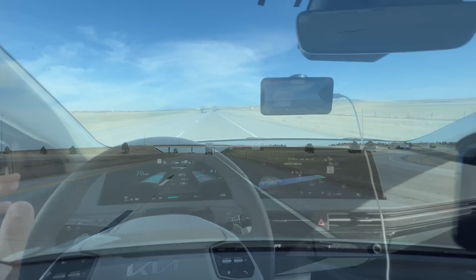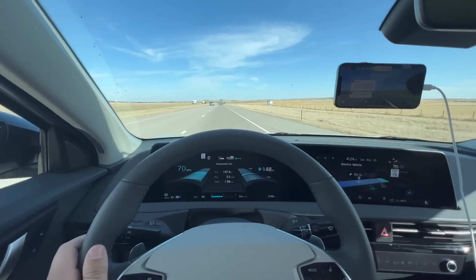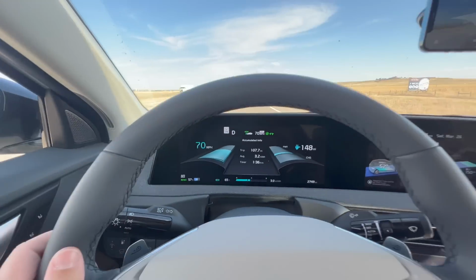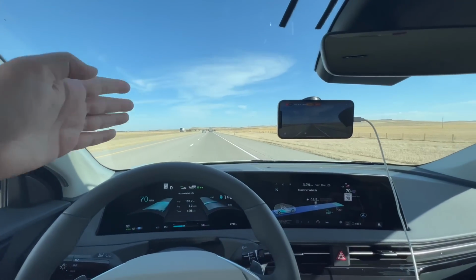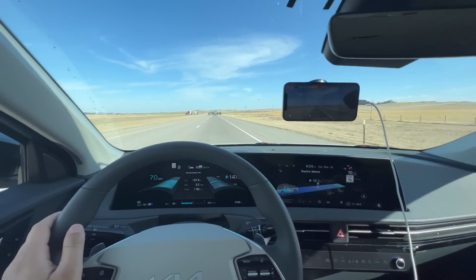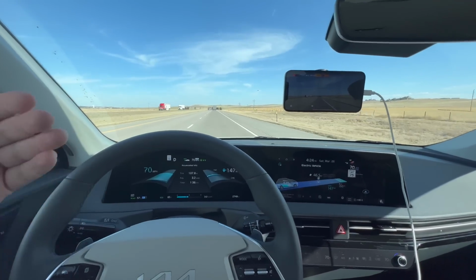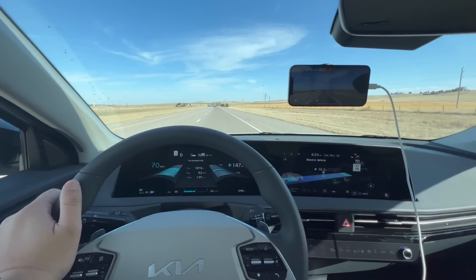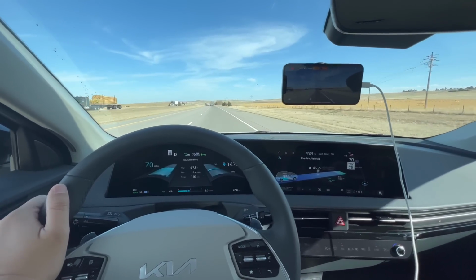67 degrees and sunny. We are just getting to that point in the drive where we need to think about turning around. We're at 57% state of charge, and I think we're going to take the next exit, which is going to leave us a little bit of buffer to get back, especially with the winds being a little bit from the side, a little unpredictable. We should get a little bit more assistance on the way back, but 107.9 miles at 57%.